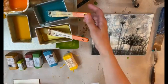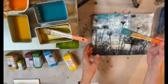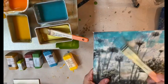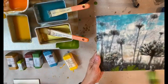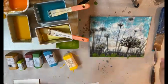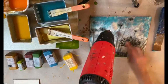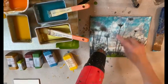So the last part I want to show you is how I would start to bring in some of this blue into the sky. And let's bring in some green, maybe in the foreground just a little bit. And then I like to fuse it, and then I'm going to move this paint around so it doesn't have that hard edge to it again. So just feathering out the color.